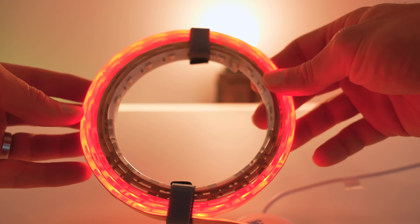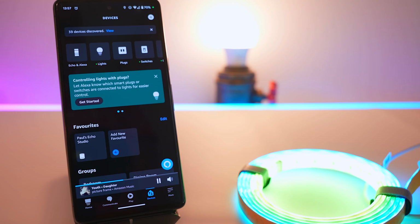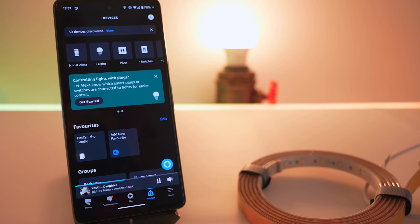And the big news here is that Matter actually bloody works. Turn fourth light off. It worked! Matter works! I don't believe it! And if you don't know what Matter is, let me take you to the future so I can explain.